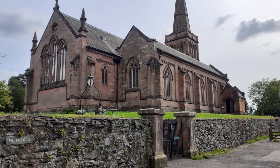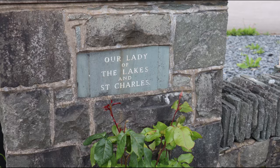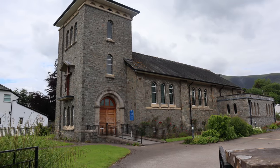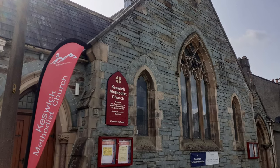Other churches in the town include St John's on Ambleside Road, Our Lady of the Lakes and St Charles, and Keswick Methodist Church on Southey Street.